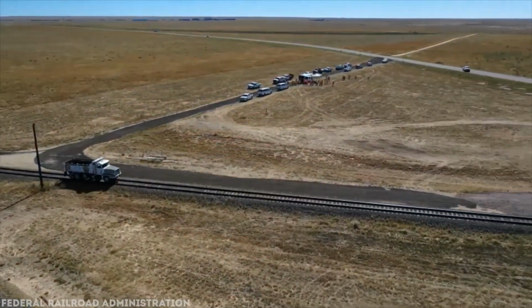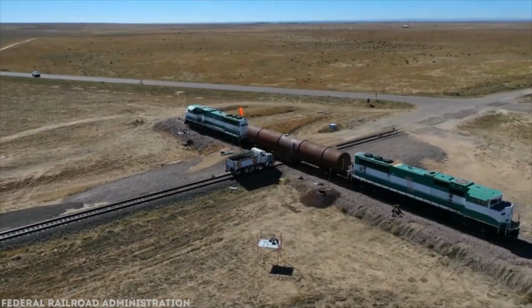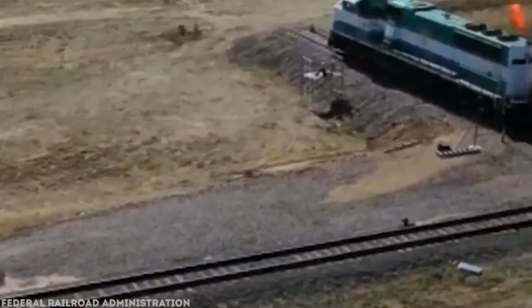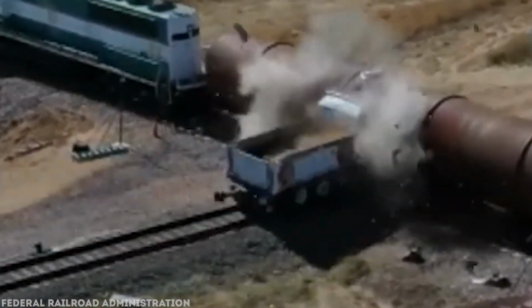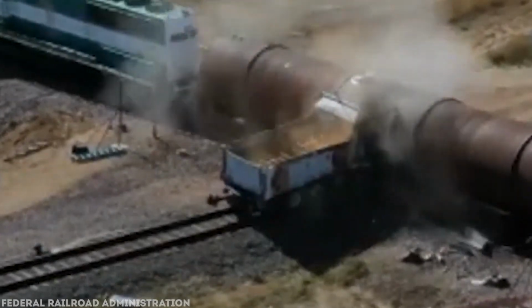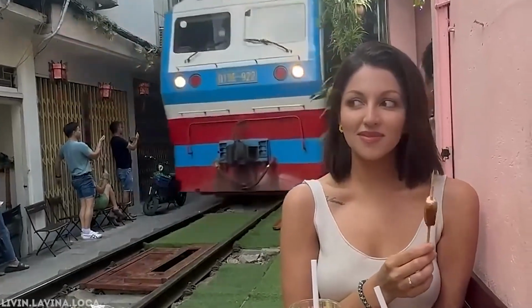The Federal Railroad Administration in the USA simulated a collision with a truck weighing 36 tons traveling at about 44 miles per hour. It was all part of a test to help develop safer ways to transport flammable materials. This is the railway street in Hanoi, Vietnam, and the restaurants are right next to the tracks. Would you dare?